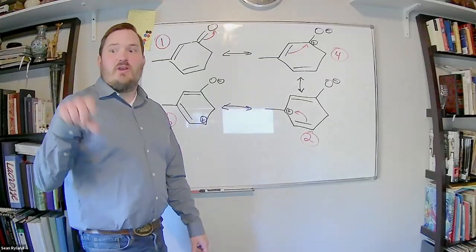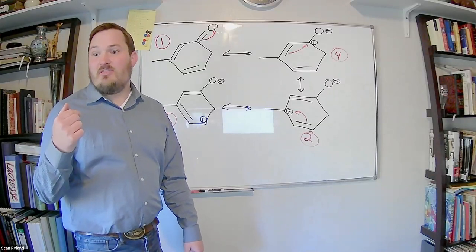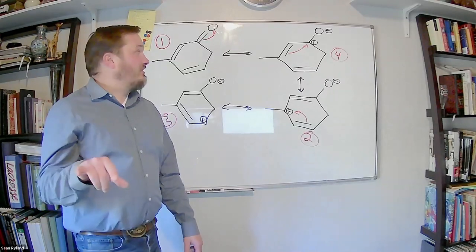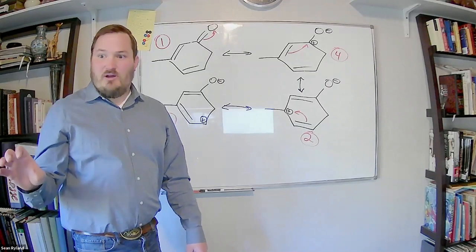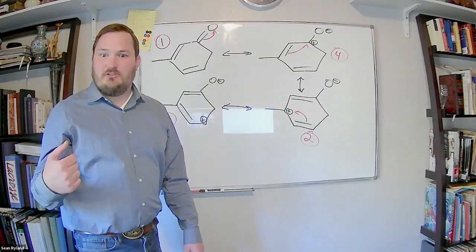If you had an oxygen in a ring structure with carbons on either side of it, we have a name for that. We just call it an ether, as opposed to an OH group, which we call an alcohol. The only other time you will see primary, secondary, tertiary use is with amines, but we always follow it up with amine. A tertiary amine has 3 carbons attached to a nitrogen.